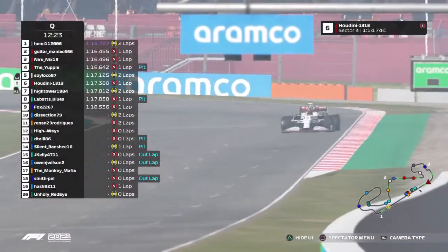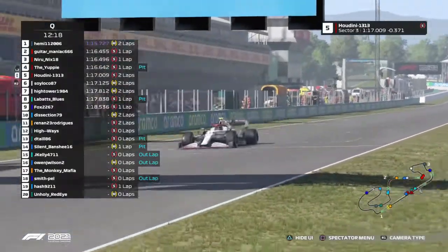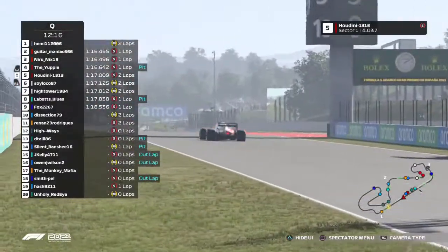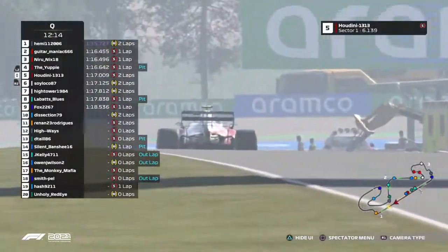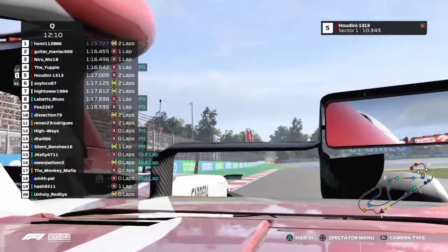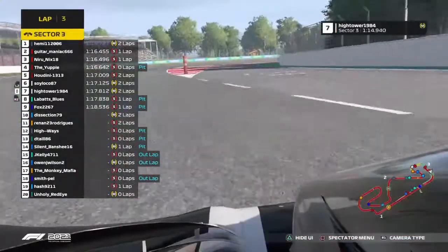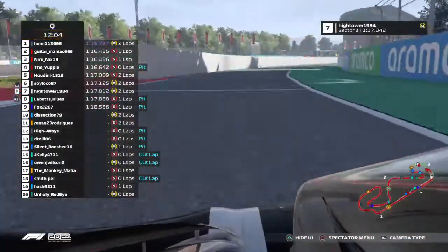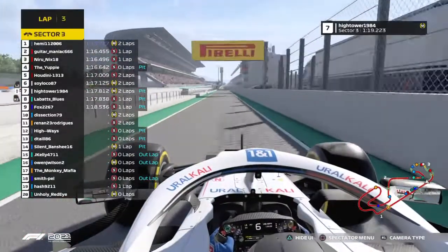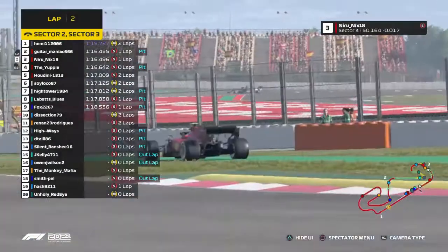Houdini looking to improve his time as he comes around the final corner. Gets that wing open. He will bump himself up a place, going 0.3 faster than his previous lap. 1:17.009 for the Magic Man. You can see a Haas coming around. That is Hightower. He's diving into the pits. Either going to try out some new tires or a new setup, possibly.